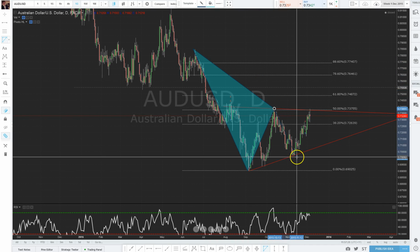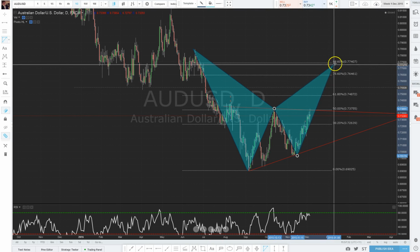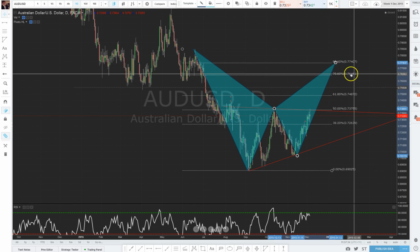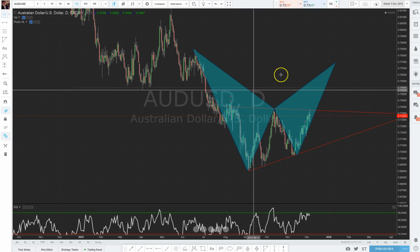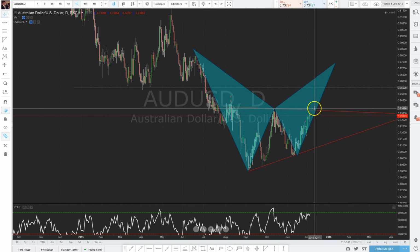Because if it does hit this level, then you've got a guaranteed 100% entry, right? So we've got a bat pattern here that completes at the 88%. So it's not too far-fetched. We might get some kind of rally.